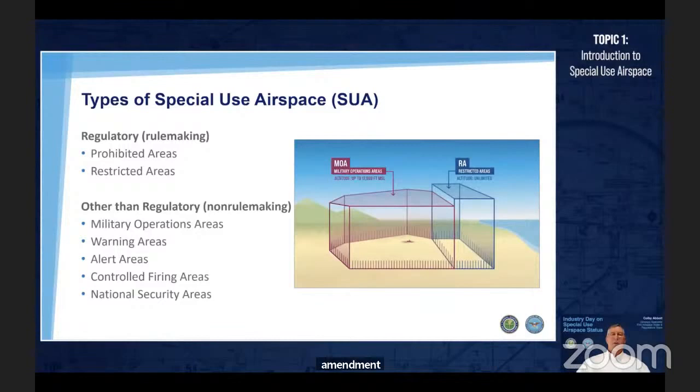MOAs, warning areas, alert areas, controlled firing areas, and national security areas are other than regulatory or non-rulemaking actions that, except for controlled firing areas, are accomplished by publication in the National Flight Data Digest. Controlled firing areas are established by letter of agreement between the using and controlling agencies. Today, however, we're addressing restricted areas and MOAs.